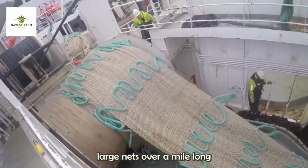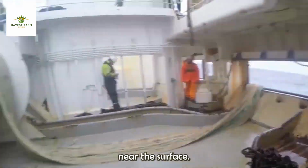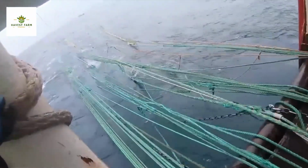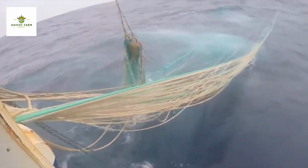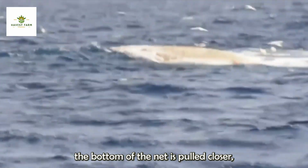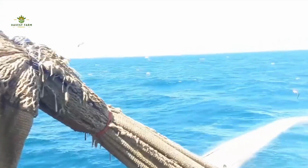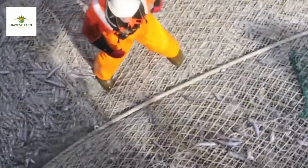Purse seine fishing uses large nets over a mile long to encircle schools of skipjack tuna near the surface. Once the tuna are surrounded, the bottom of the net is pulled closer, trapping the fish inside. Tons of fish are hauled on board in a matter of hours.